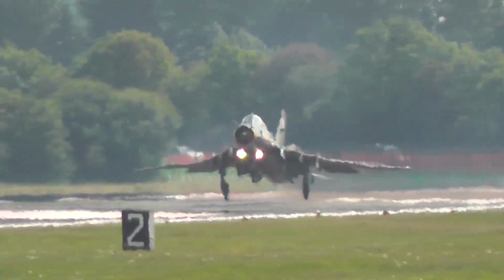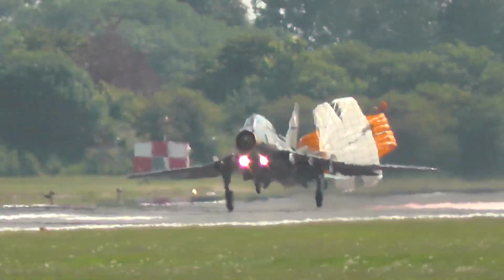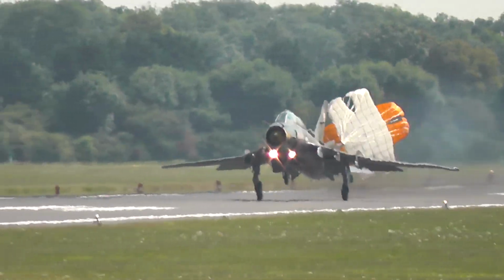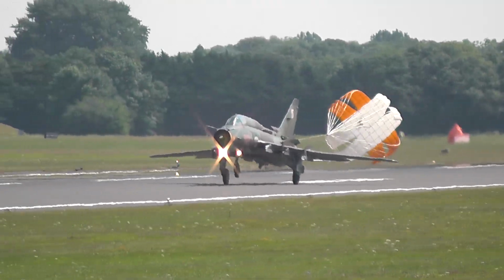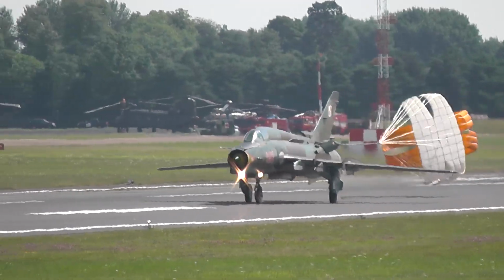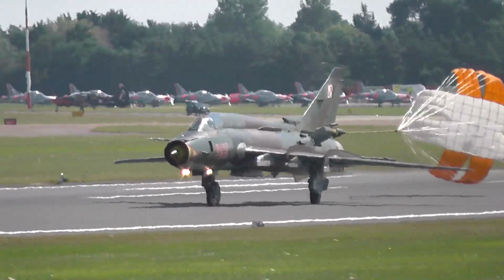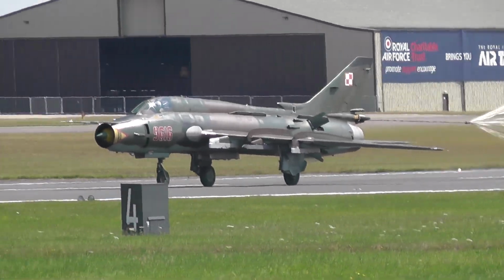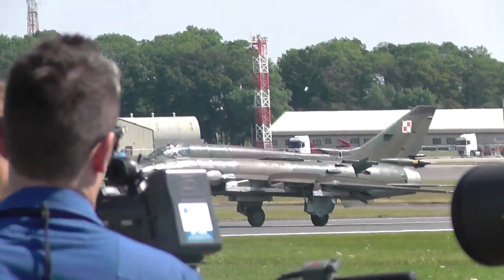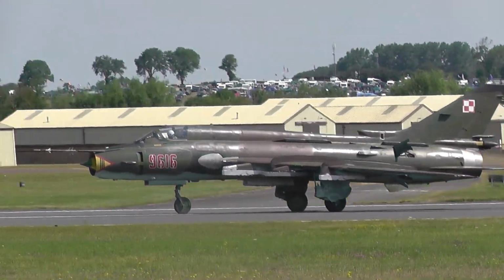The second of the pair, in the hands of Captain Leszczyk, coming into land, completing their sequence. Thus, the two Sukhoi Su-22M4K Fitters of the Polish Air Force from the 40th Tactical Squadron. Certainly amongst the most charismatic aircraft we've seen in today's flying display.